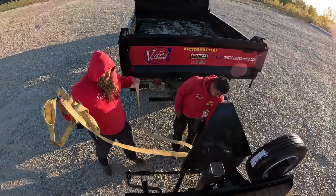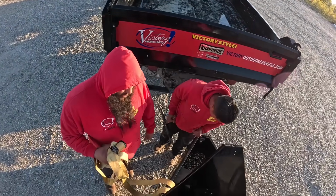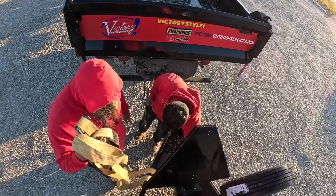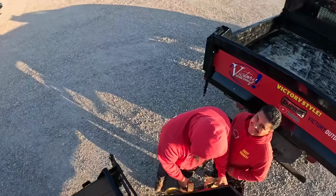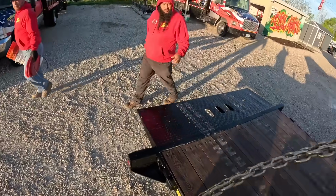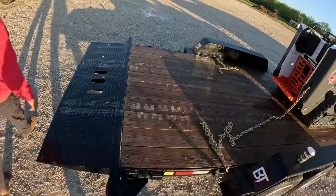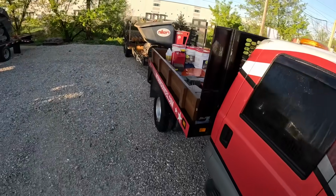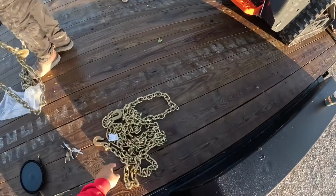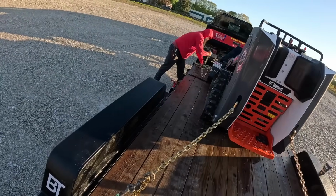You're not using a strap, I hope. I'm using the strap from the backside because we don't have a... I mean, I could get other chains back there. Yeah, chains, no strap. Straps are for pallets, not equipment. Good morning, boss. Morning. Carlito's pretty aggressive in the morning. I don't know where the hook went for that side. Don't rip the machine in half.